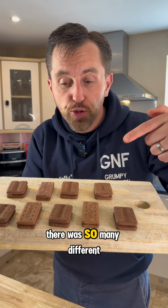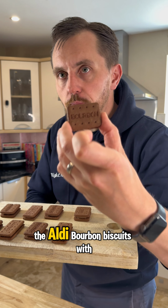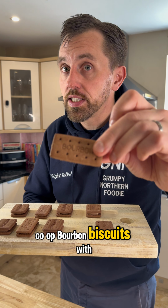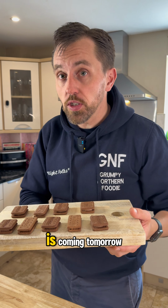Now, who'd have thought there was so many different varieties of bourbon biscuits? So the losers today were the Aldi bourbon biscuits with a 3 out of 10. And the winners were the Co-op bourbon biscuits with an 8 out of 10. Keep your eyes peeled. Part 2 for the custard creams is coming tomorrow.